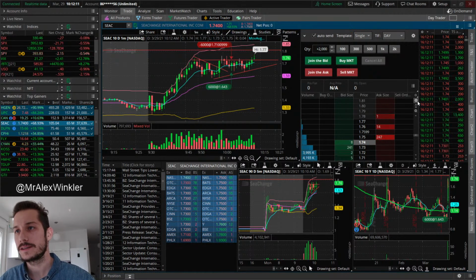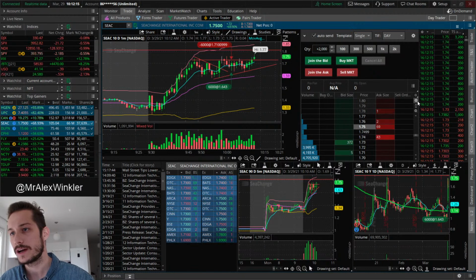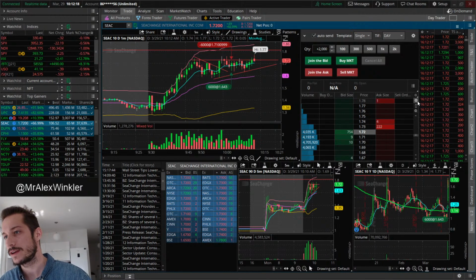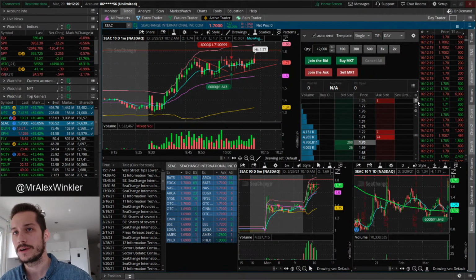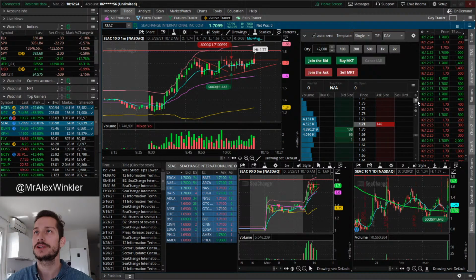All right, SEAC, here it goes. It's pumping. Flag pattern technically broke out just now, but you never know. Is it going to turn into a fake out? I've been kind of wary on SEAC. Today's just not a hot day, so I'm not pushing anything right now.